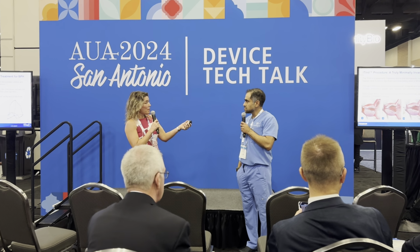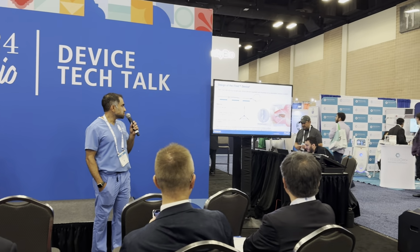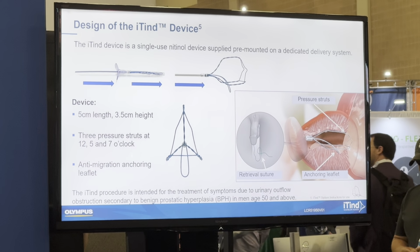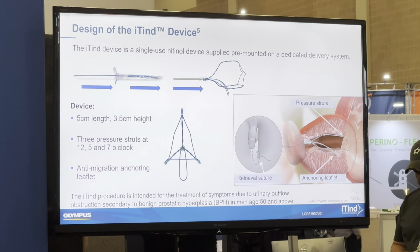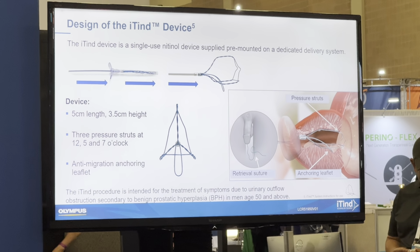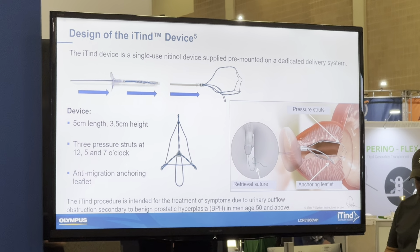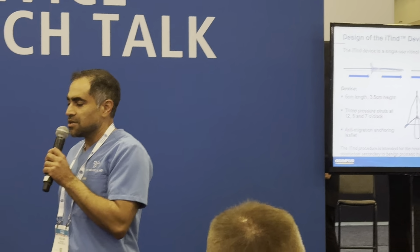So Dr. Kello, maybe you can walk us through how you perform the iTind procedure in your practice. Thank you. There are two ways: you could do this procedure in the office, or you could do it under sedation. They don't have to be under general anesthetic. I've done it both ways. Right now I prefer to do it with some sedation. We have a surgery center right across the hallway.